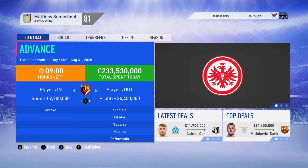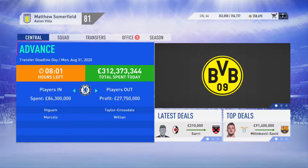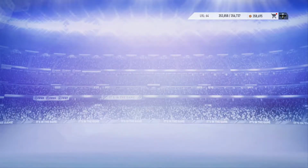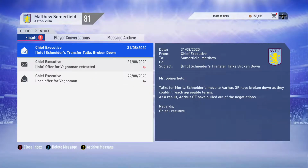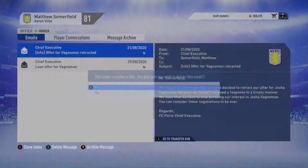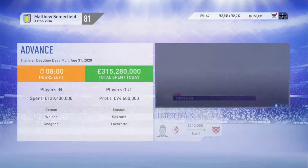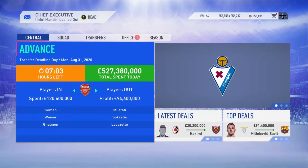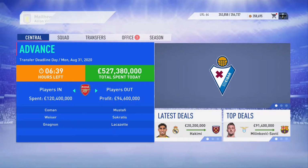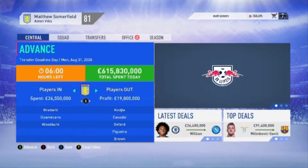Hours now on the board. Down to 8 hours, and we've got some messages coming in. Brown's been loaned out. Transfer talks as usual are broken down on Schneider, a young player. We had an offer in for Wagnerman. I declined to actually respond to it because I completely forgot, if I'm honest. But I don't think I'd be wanting to let him go anyway, just purely because we need the cover at left back, because all we have is him and then Henry at left back for this period of the season.